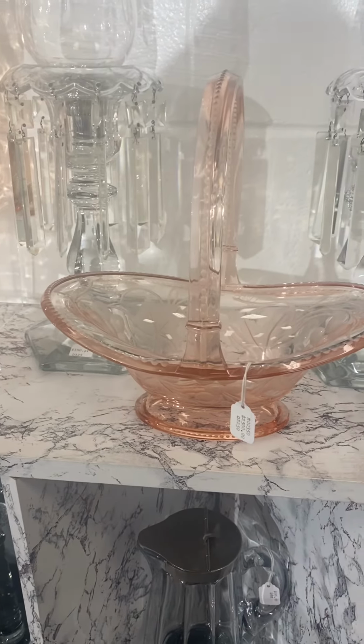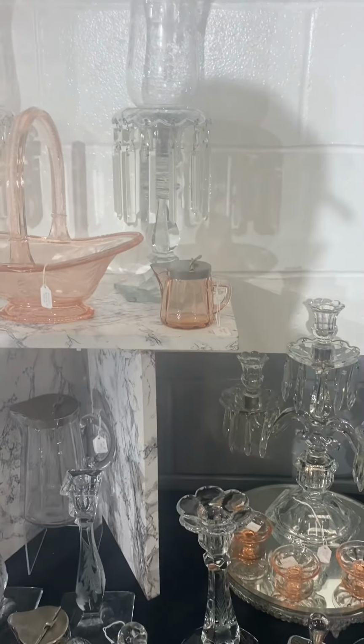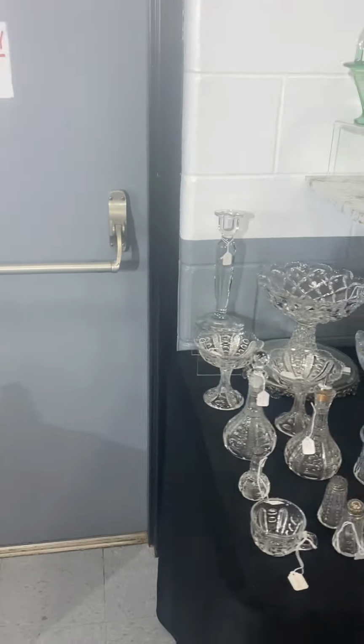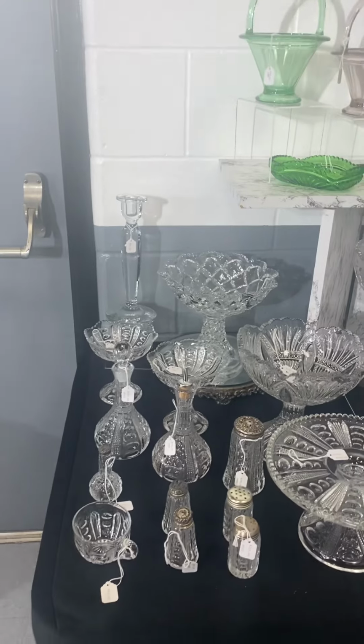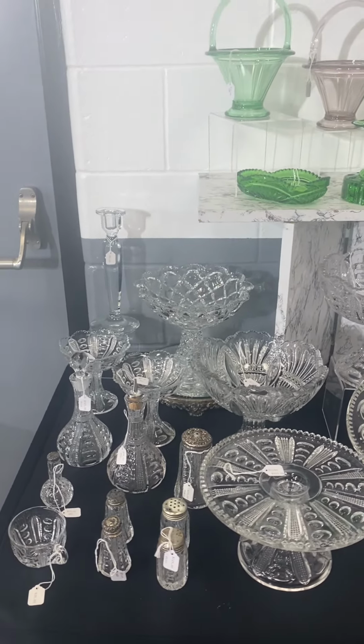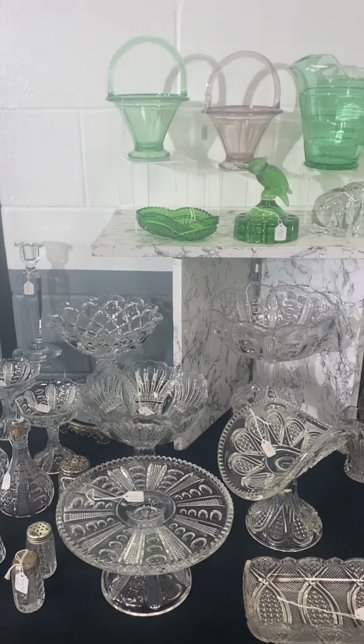Focus in on that basket there. It's a very nice basket with a cutting on it. And here's going to be the 5th table. It's going to be a lot of old patterns on this table. We are at the GMP Hall. It has been renamed in the last week. 350 North Hudson Street in Newark, Ohio.